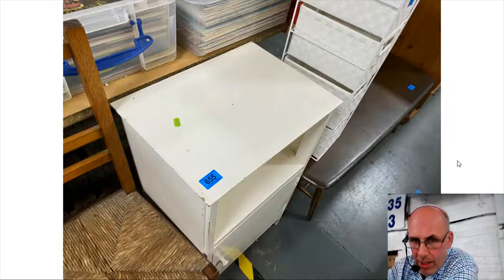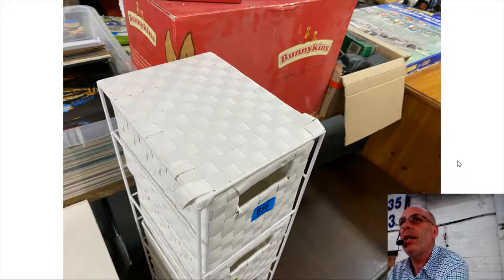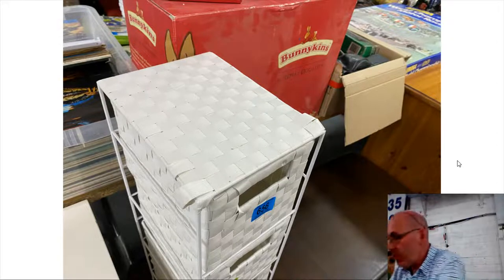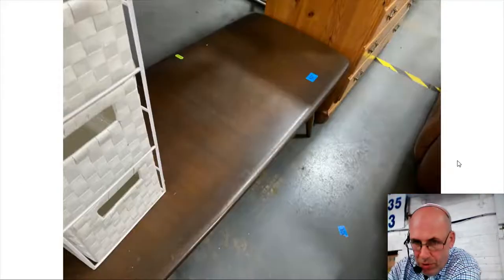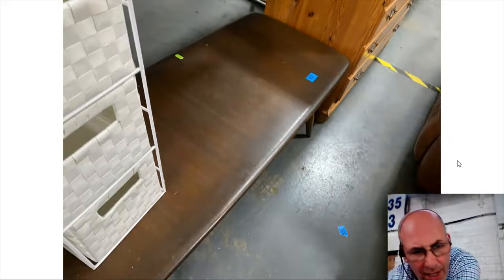And lot number 656 is these little storage basket drawers. Eight on bid. Eight bid, nine anywhere. Nine, ten, twelve, fourteen. 14 with me. 16 anywhere. £16 anywhere. Selling away then at £14. £14 to number 123.